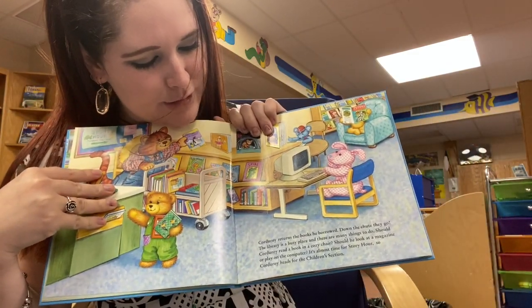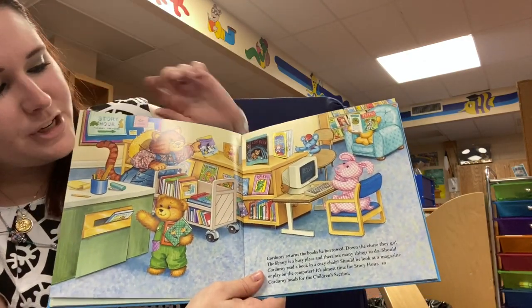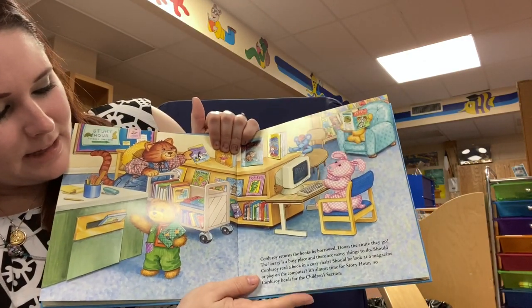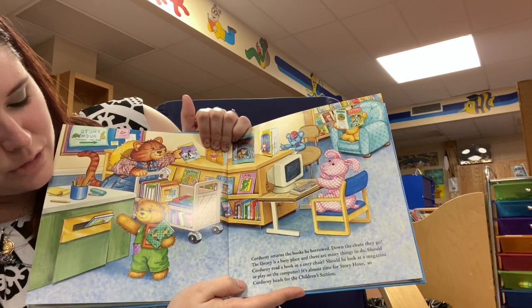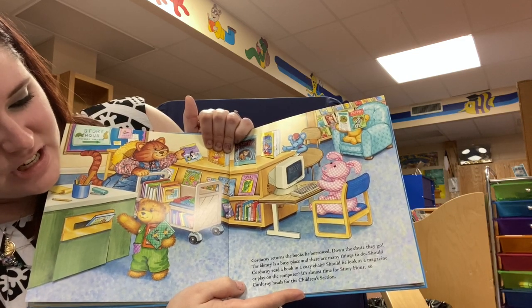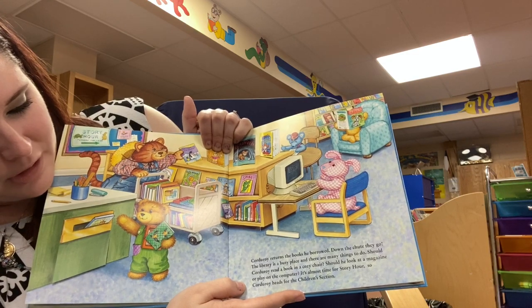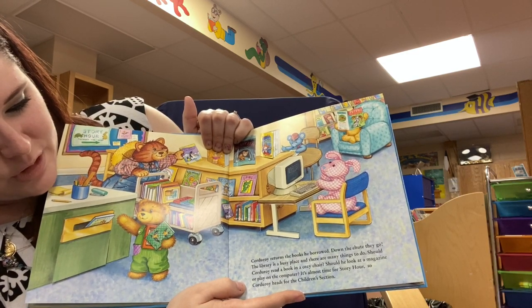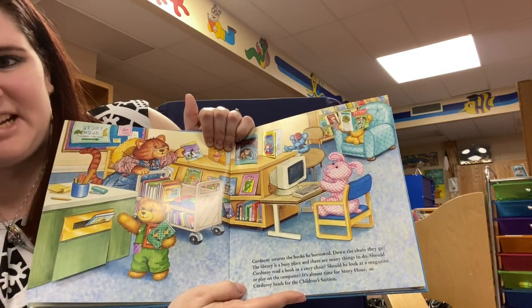Corduroy returns the books he borrowed. Down the chute they go. The library is a busy place, and there are so many things to do. Should Corduroy read a book in a cozy chair? Should he look at a magazine or play on the computer? It's almost time for story hour. So Corduroy heads for the children's section.